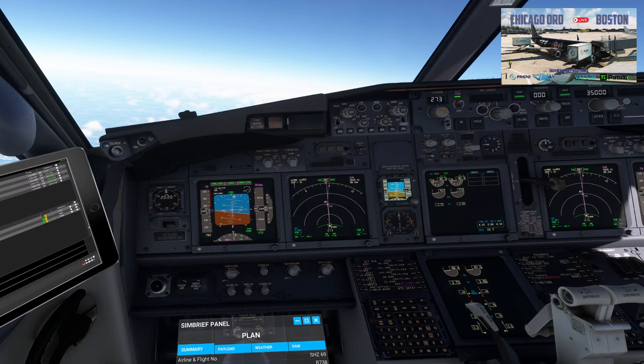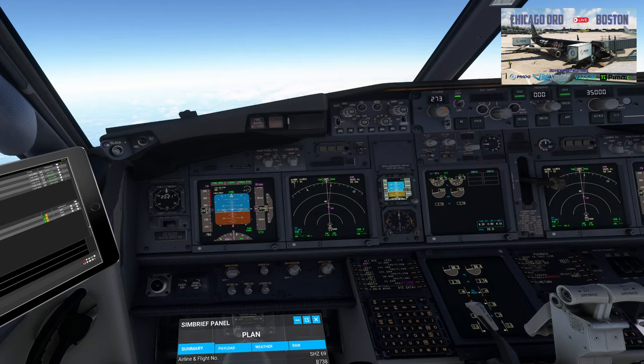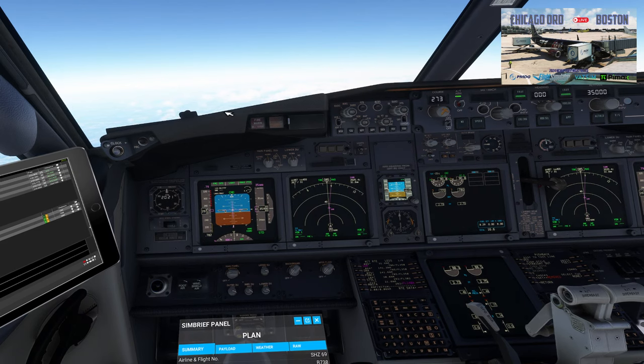Chicago Center, good day, United 1983 with you on flight level 360. United 1983, Chicago Center, squawk 1110. Squawk 1110, United 1983. United 1983, radar contact 20 miles south, southwest Fort Wayne VOR, flight level 360 to descend and maintain flight level 240, and I have a reroute for you, advise ready to copy. Descend maintain 240 and yes, just a moment, United 1983.